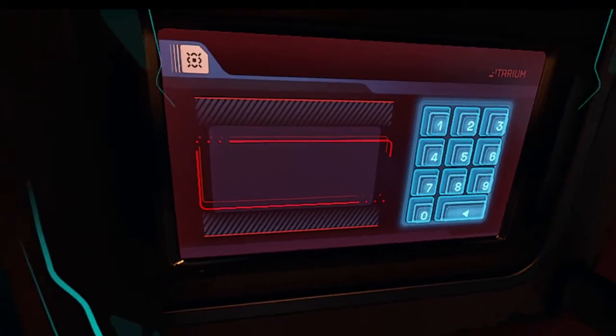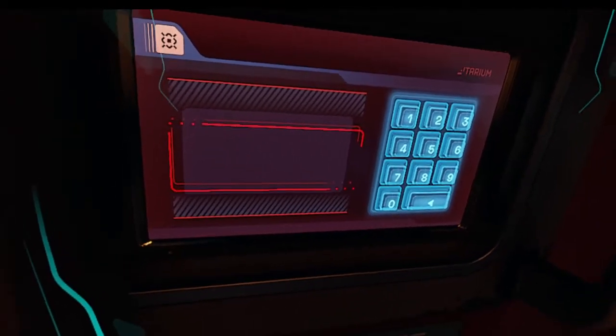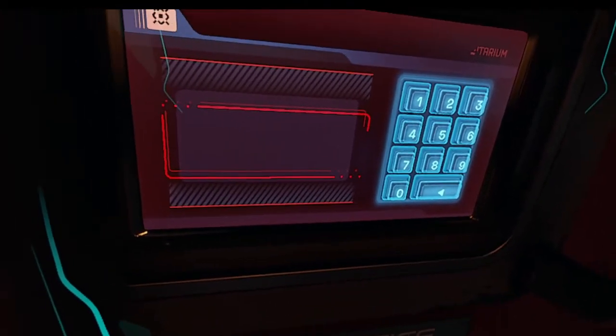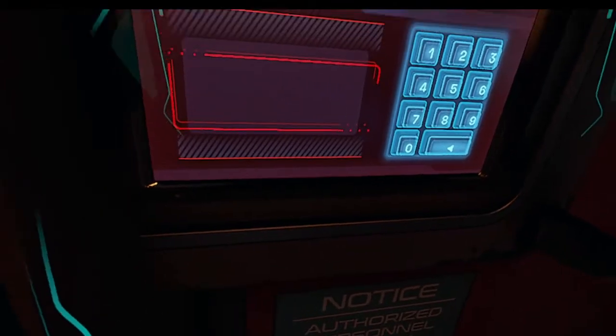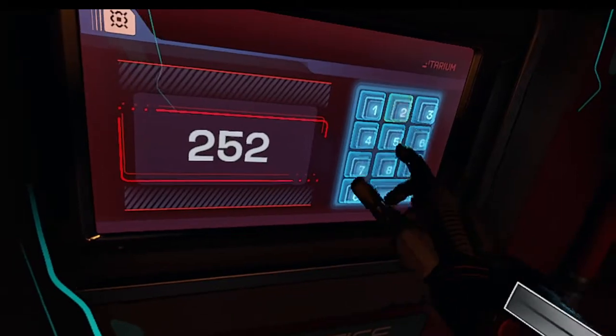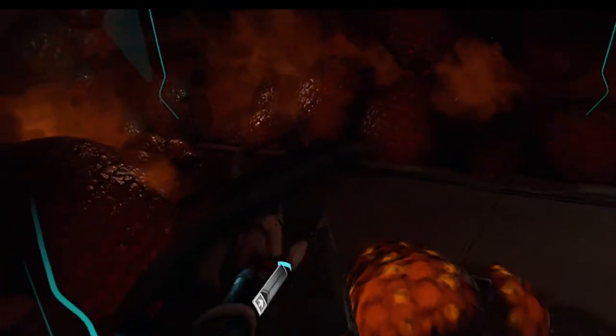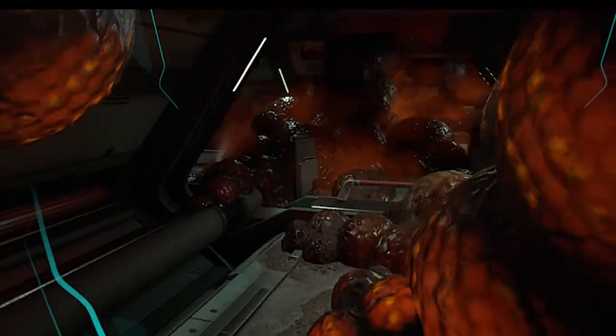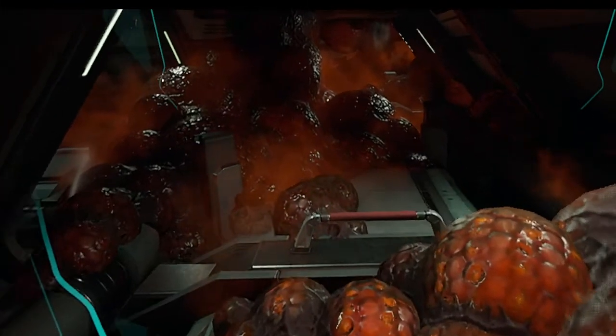End of message. Could one of Dr. McKenna's codes work on that keypad Jack saw? I believe so, yes. Jack, I'll add the code to your ARM computer. 2525. Access to the utility ducts granted. Moving through the vents now.